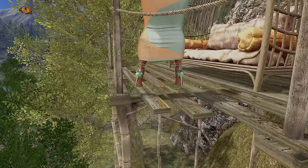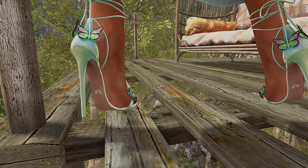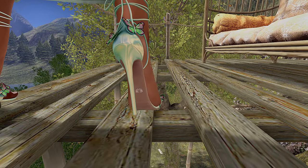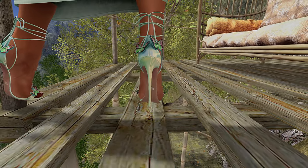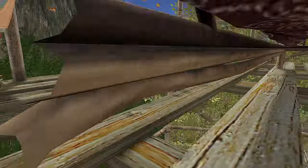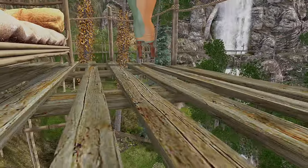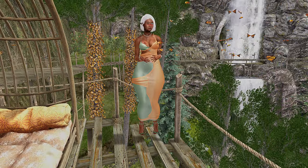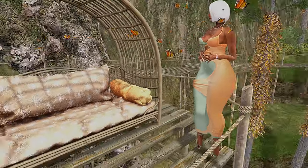So these are the shoes. I thought they were very, very cute for the day. I like that they have that iridescent vibe to them with the little butterflies on them. I'm like, yeah, I like that. That's real cute, real cute. So yeah, you guys, this is my outfit for today.